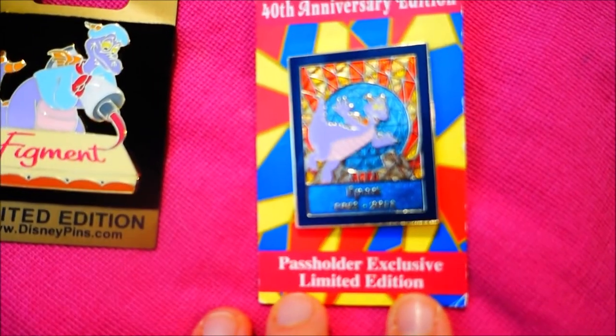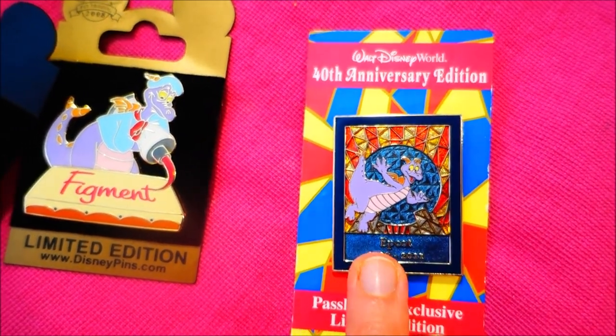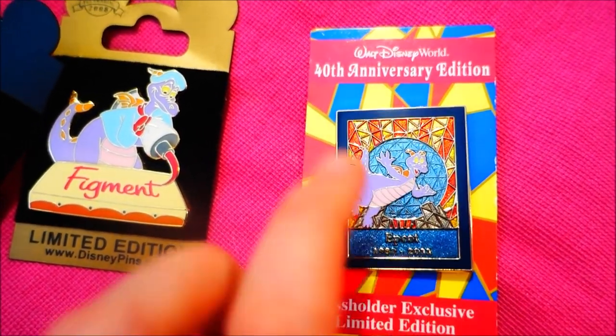So the third oldest pin is this one from 2011, when Walt Disney World celebrated the 40th anniversary.